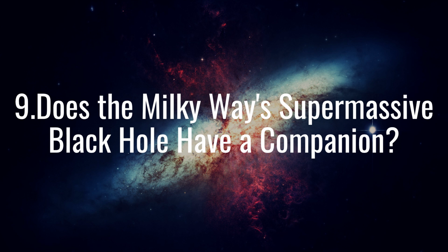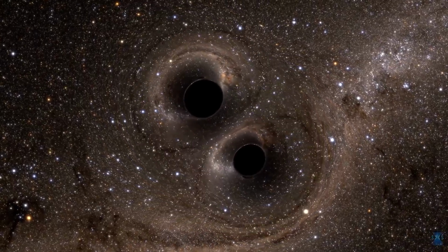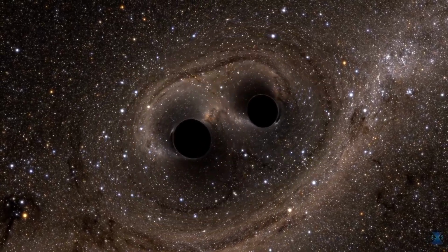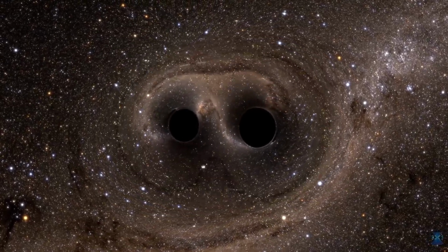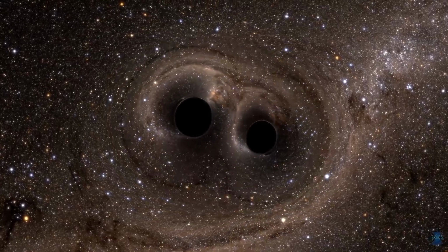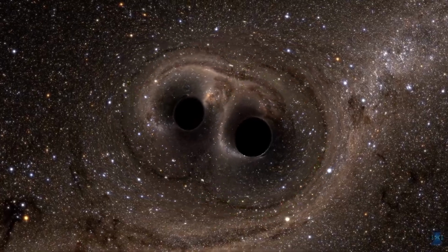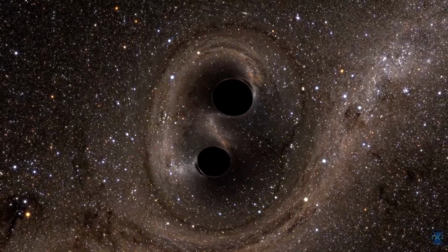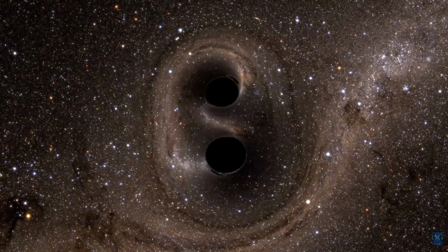Number 9, does the Milky Way's supermassive black hole have a companion? At the heart of our galaxy, there is a monster black hole. Known as Sagittarius A*, it has a mass of 4.2 million suns, and it's only about 27,000 light-years from Earth. Sagittarius A* is the closest supermassive black hole, and it has been studied extensively by astronomers. But recent research suggests that it may not be alone. Some scientists believe that Sagittarius A* may have a companion black hole orbiting around it.